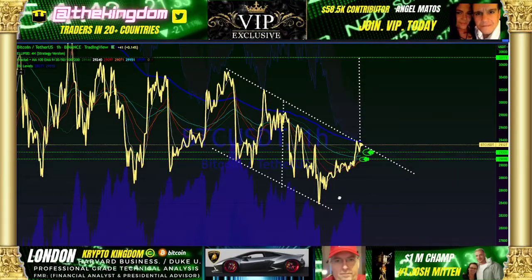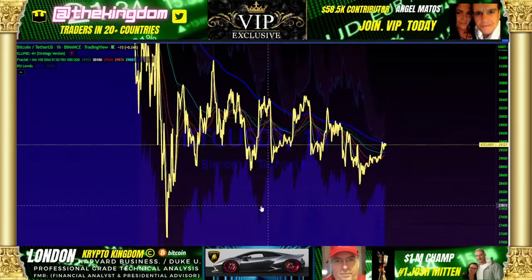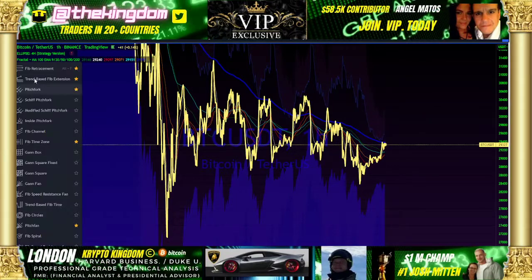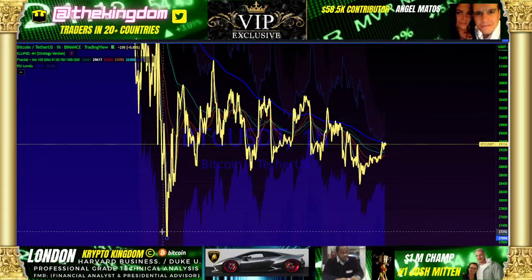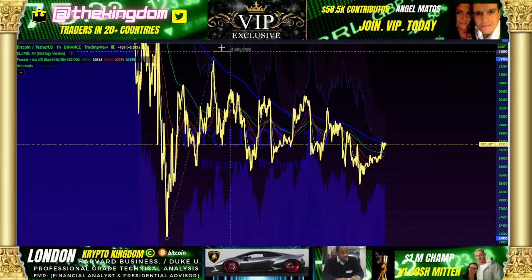Now, let's go into one more feature here. I want to go into the extensions very quickly, as we're retesting that blue line, which we started the video off with. Let's go into the specific Fibonacci extensions. We're going to start the extension. Choose Fibonacci extension. You know that. Start the extension at this bottom level here. Let's click 1 there. Click 2 is at the high here.